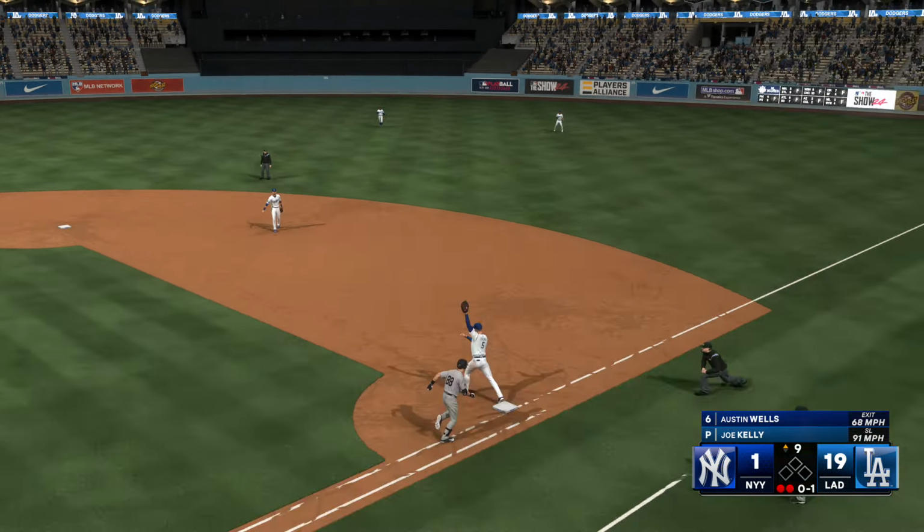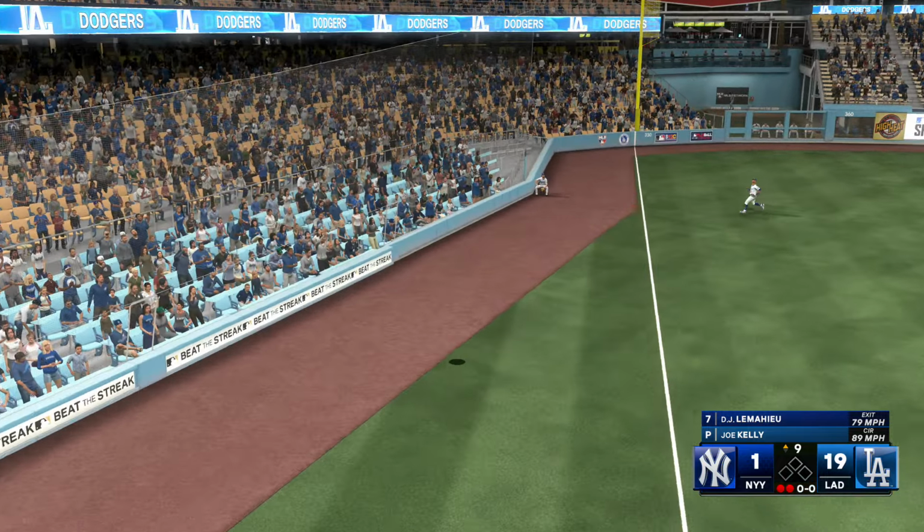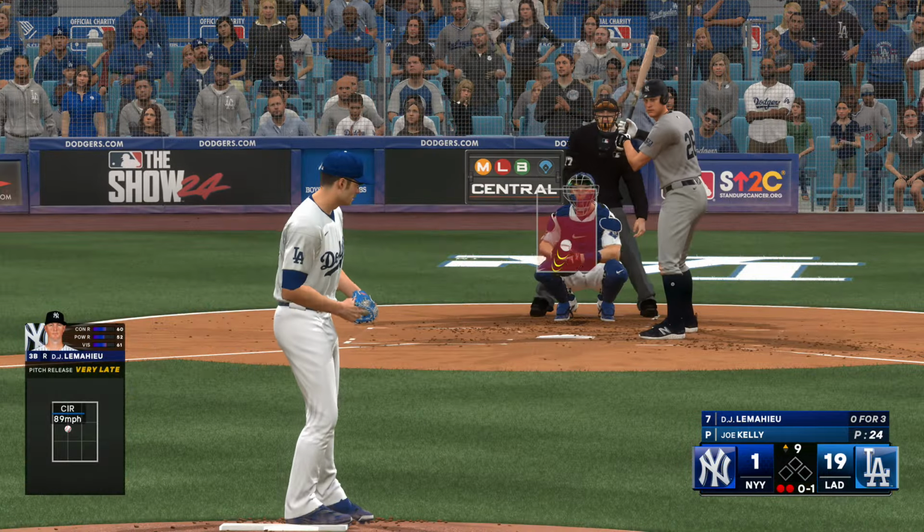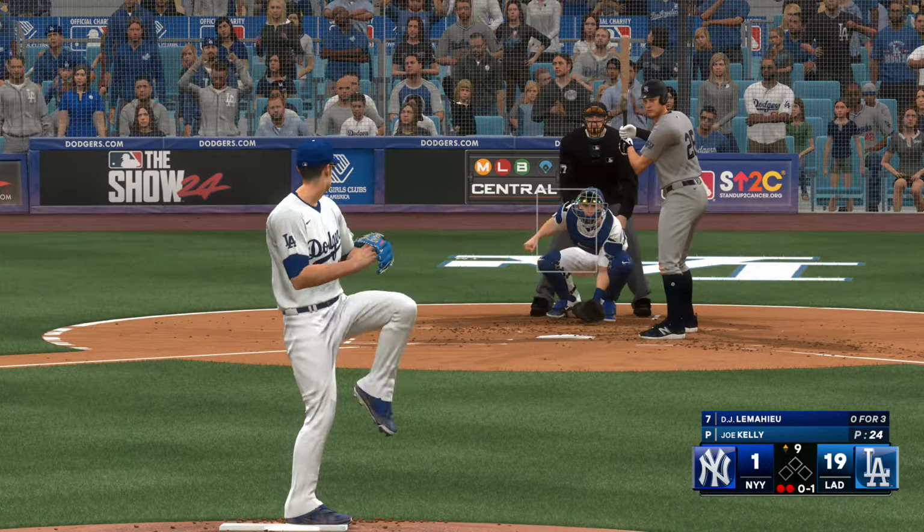So last chance for the Yankees. And now it's DJ LeMahieu digging in. And first offering is fouled off. The Yankees with a lot of ground to make up here at the top of the ninth. That's in there, 0-2. Ball, 1-2, LeMahieu.